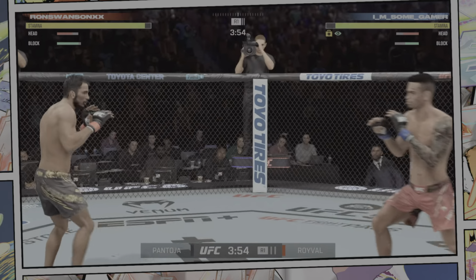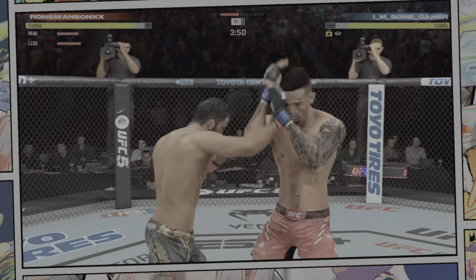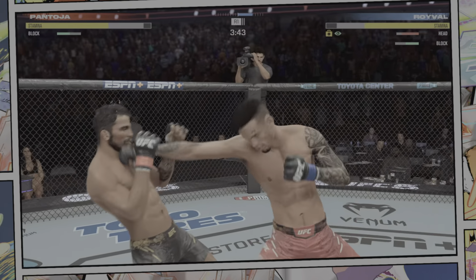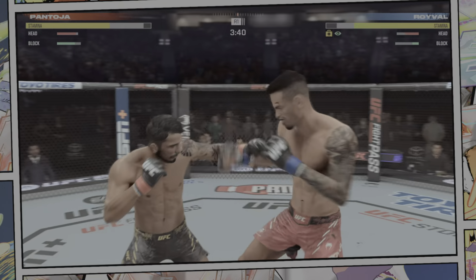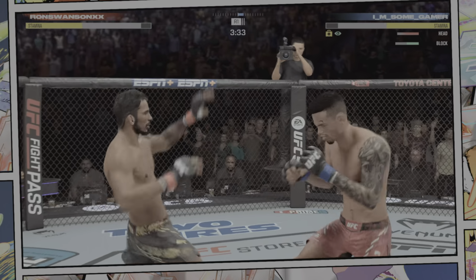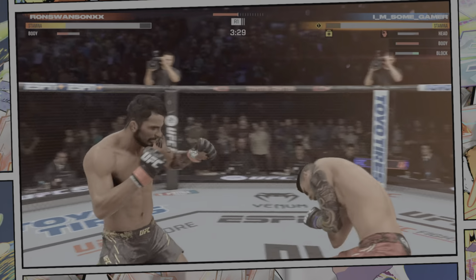These gentlemen are going at it. They are here to fight tonight. I cannot wait for this fight to continue. All right, so 1 minute into the fight, we've got a full-on brawl here, DC. It's great for the fans, not necessarily for the gas tank.